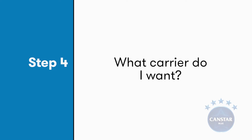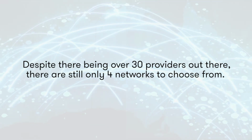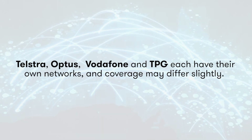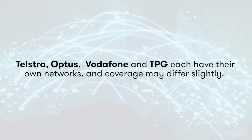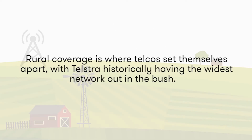Step 4. What carrier do I want? Despite there being over 30 providers out there, there are still only 4 networks to choose from. Telstra, Optus, Vodafone and TPG each have their own networks, and coverage may differ slightly. Most urban and regional centres are covered by these networks, but it pays to check with your particular address. Rural coverage is where the telcos set themselves apart, with Telstra historically having the widest network out in the bush.